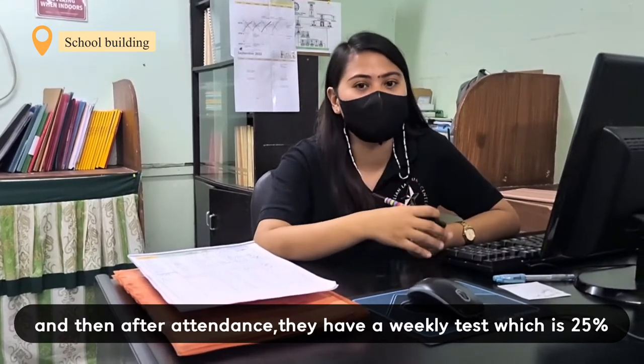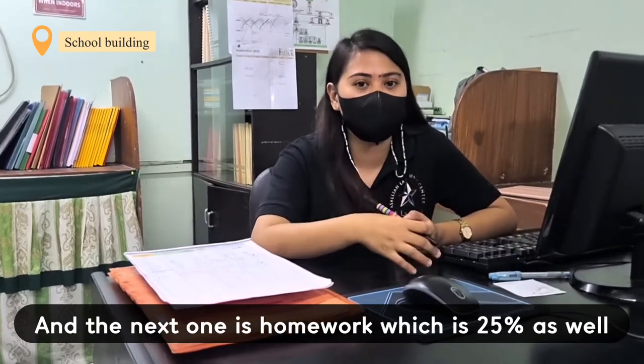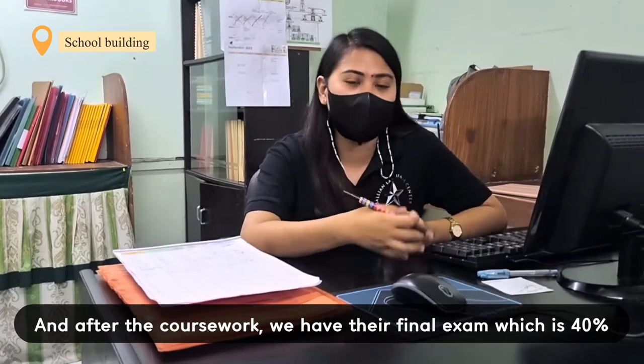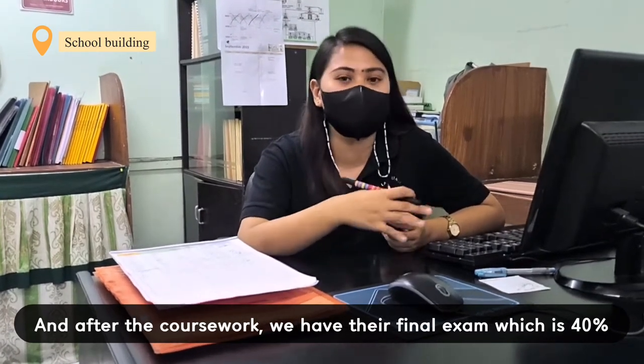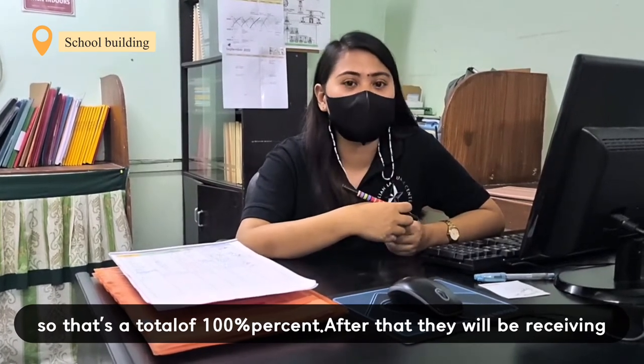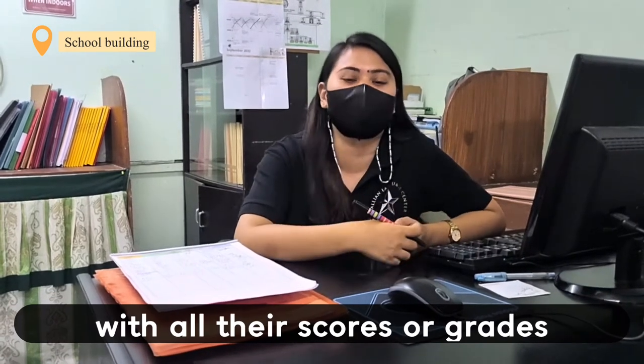And then after attendance, we have the weekly test, which is 25%. The next one is homework, which is 25% as well. And after the coursework, we have the final exam, which is 40%. So that's a total of 100%. After that, they will receive a certificate of participation and the transcript of records with all their scores or grades.